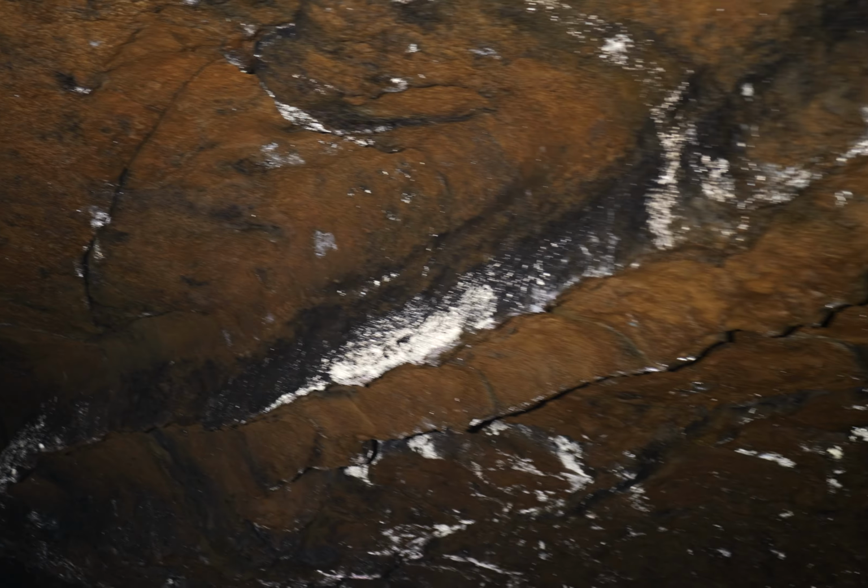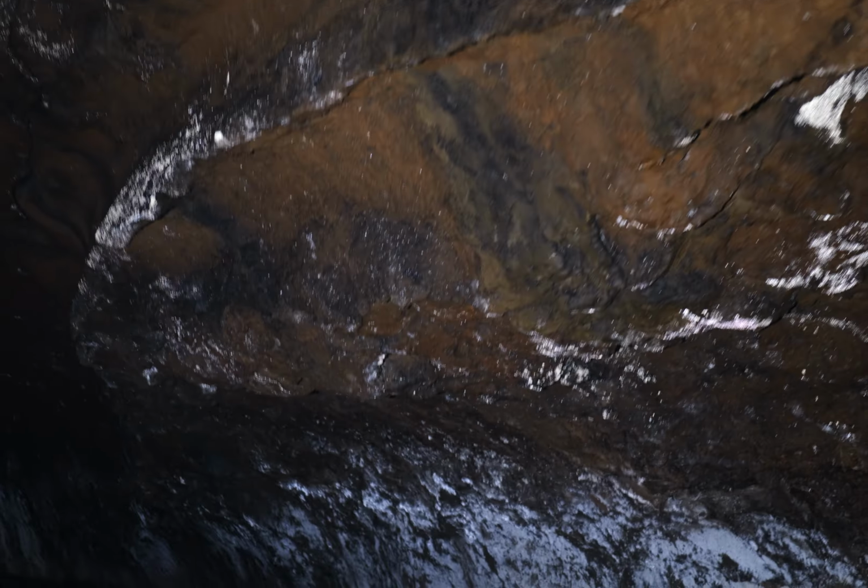So I'm gonna come back a little bit so you can see the ceiling. It's not even. There's a big gap there. Kind of cool.